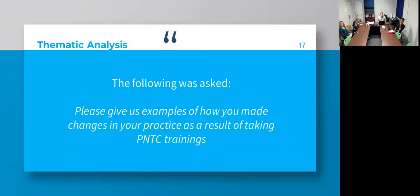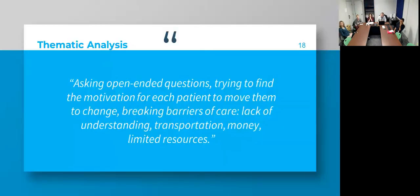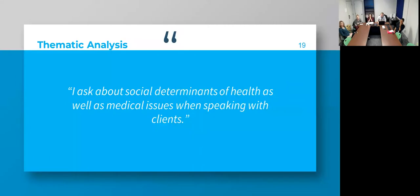And again, before we get into the real nitty-gritty statistics, I think the thematic stuff adds context. So these are just a few quotations from some of that. Please give us examples of how you made changes in your practice as a result of taking PNTC trainings. So, asking open-ended questions, trying to find the motivation for each patient to move them to change, and breaking barriers of care: lack of understanding, transportation, money, and limited resources. I ask about social determinants of health, as well as medical issues, when speaking with clients. And this is something we saw a lot of folks really coming to understand: that social determinants can't be stripped away from the work they do. They're integral to any of these conversations.